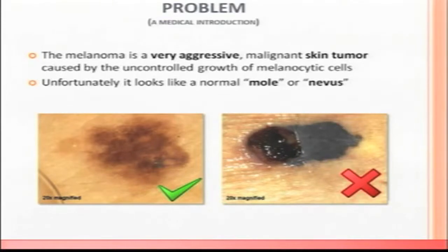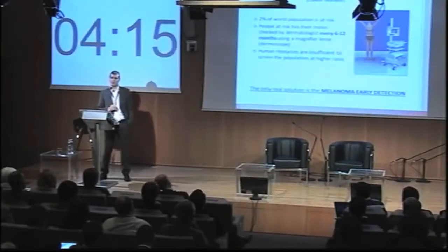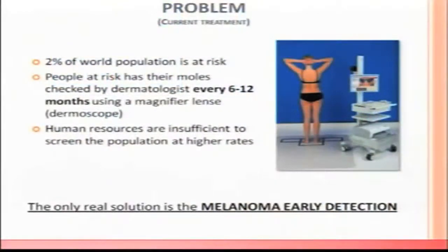It is really difficult to spot it because it looks like a normal mole, but it is not, because it causes death. So what do people do? People go to the physician once or twice per year, but that's not enough, because a mole can turn into a melanoma within a few months only. The only real solution to this problem is the early detection of melanoma. There is no chemo, there is no surgical removal, there is only the early detection of melanoma.